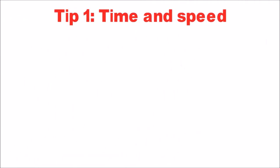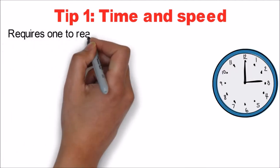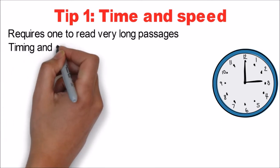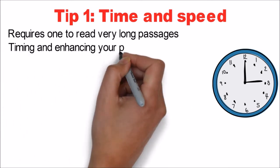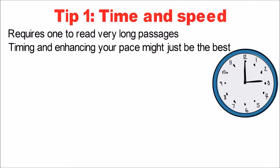Remember that this section requires one to read very long passages within an allocated 80-minute period. Therefore, timing and enhancing your pace might just be the best solution to the numerous complaints of limited time test takers usually complain about.